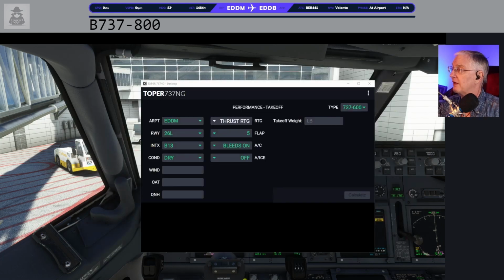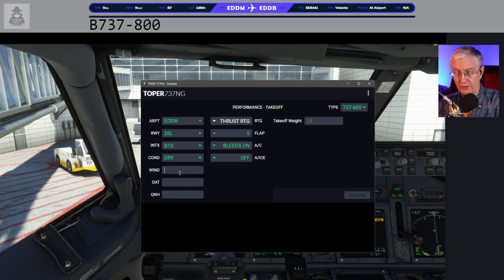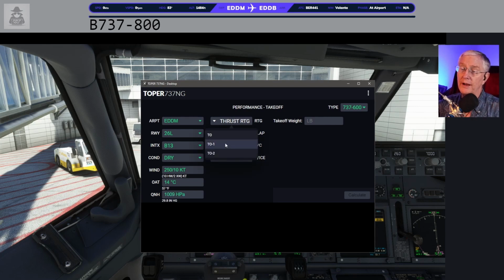Okay, so now we've got the latest weather information for Munich. So the winds are 250 at 10. The outside air temperature here in Munich is 14 degrees. And the altimeter setting in Munich is 1009. I always do a little bit of a derate here, so my rating is down a little bit to save even more fuel. Flaps 5 is going to be pretty good. Bleeds are on. And the anti-ice is off right now. We're in a heat wave in summer in the northern hemisphere. So there you go.